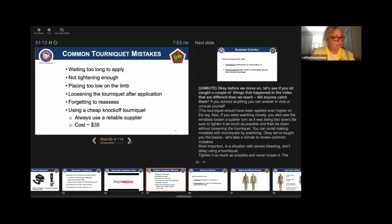All right. And then the other thing, it might have been hard to catch, but he was using his trauma shears as his windlass. And he was tying it down. And then as he went to make an adjustment, it actually unwound about a quarter turn. Did anybody see that? Yeah, if you saw that, you're absolutely right.